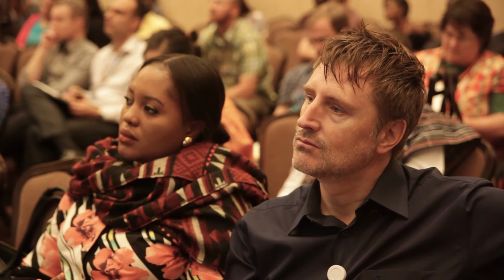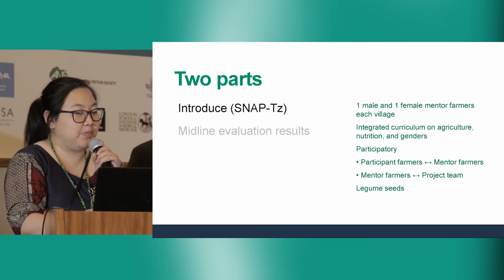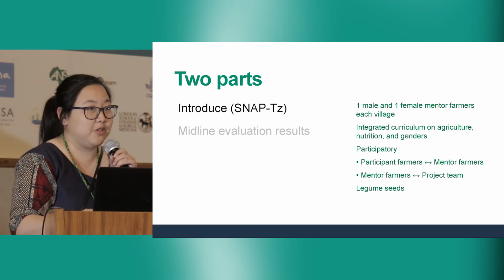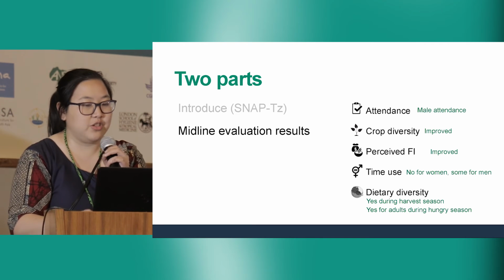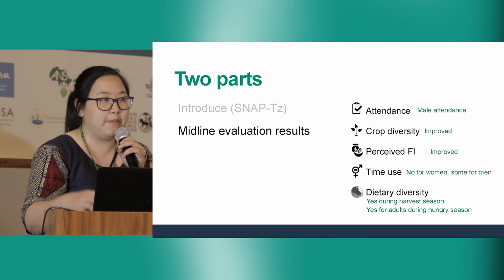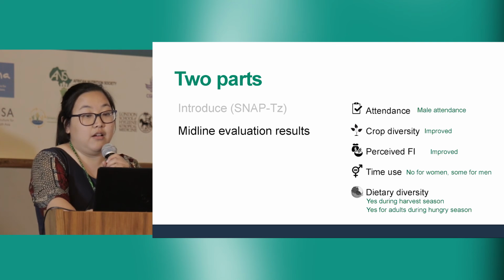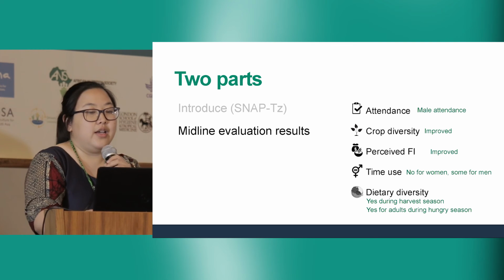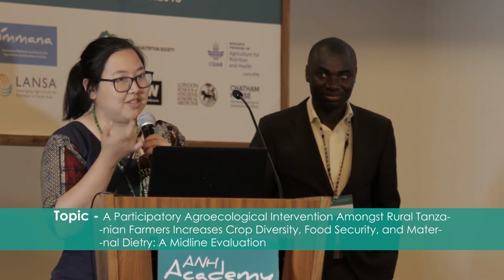So, recap: 1 male and 1 female mentor farmer in each village, a participatory project, a kg of legume seeds. We had problems with attendance and with understanding what a nutrition project is, but we see improvement in crop diversity, food insecurity, some time use, harvest season dietary diversity, and farming season dietary diversity for parents.